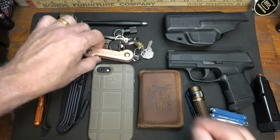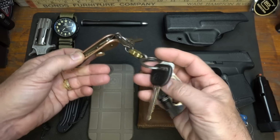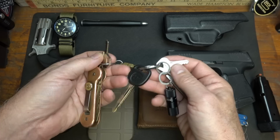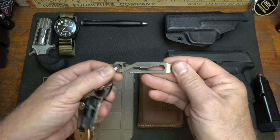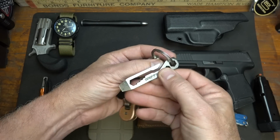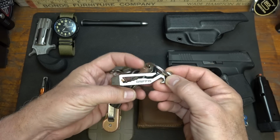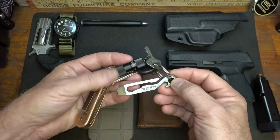Of course, keys. We need our keys for our car, and of course I have my Hummer key here. I have some different storage building, my shop key. I do carry a Griffin tool, and these are great. It's a little pry bar and has a lot of features to it. I'm really good friends with Casey over at Griffin Tools. He's a great guy. And check out Griffin Tools.